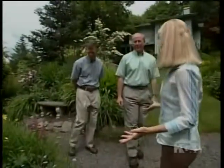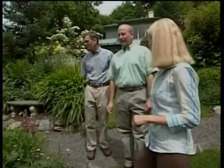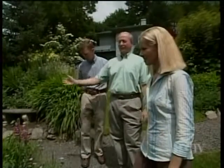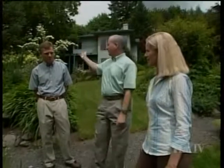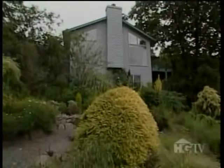What zone are you here? Well, some people say we're zone 8, some say 7 or 7B, somewhere in there. And I guess really it also depends on where in the garden we are. Lots of microclimates. Yeah, this side being the wetter side, whereas the back side of the house is very Mediterranean. It's our hot, dry side of the garden.